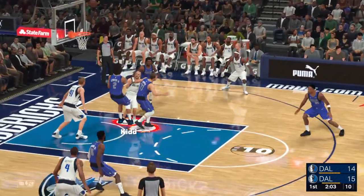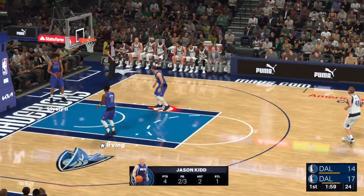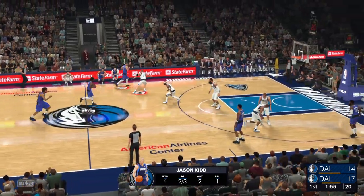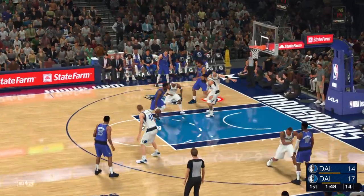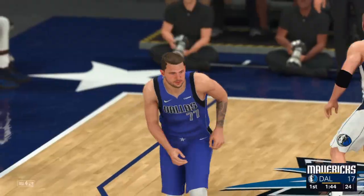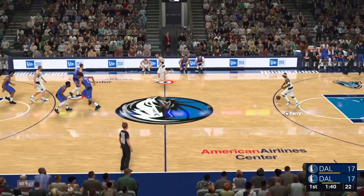Driving the lane. Good on the shot. Well, you got to respect Kidd's decision making. I mean, this guy is so good in the pick and roll, and he's comfortable passing or shooting. Now, here is Irving. 7 points in the game. Out to Doncic. Yes, and it's Irving picking up the assist. Doncic has got a couple of threes now in the first for the Mavs.